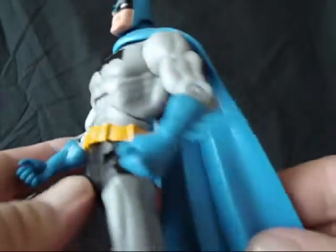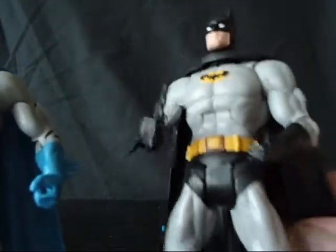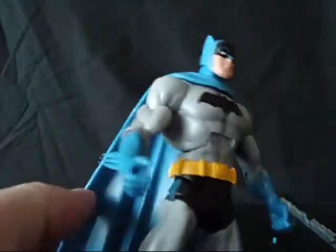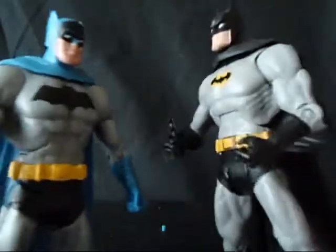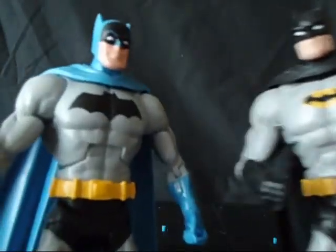So, one thing I will notice that out of the two Batmans, this Batman's cape is a little bit stiffer, and this seems to be a little lighter weight plastic. It's the same mold, but the two capes do feel just a little bit different. Like I said, pretty much the same all the way around.